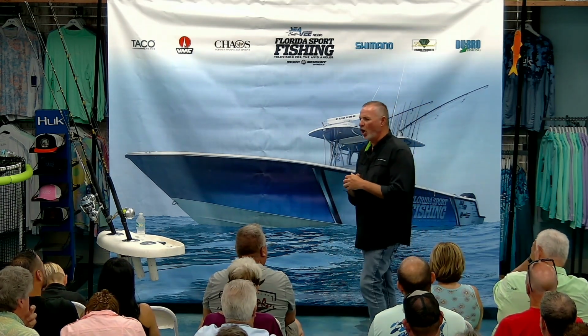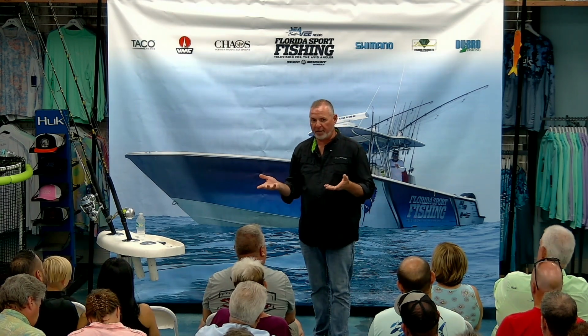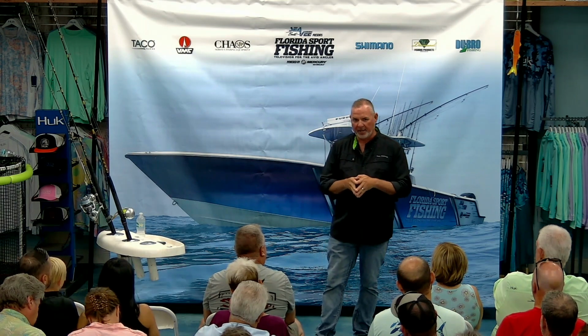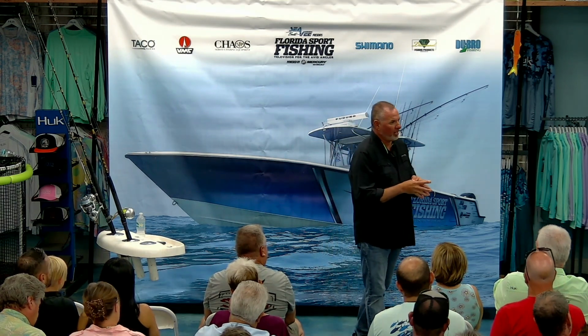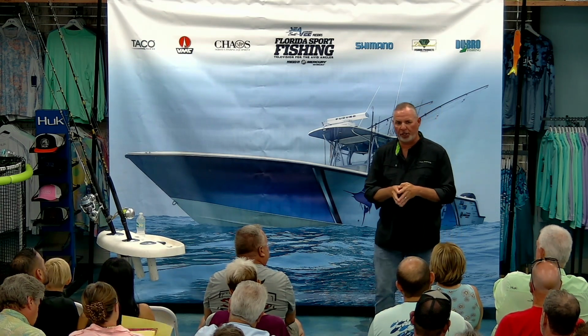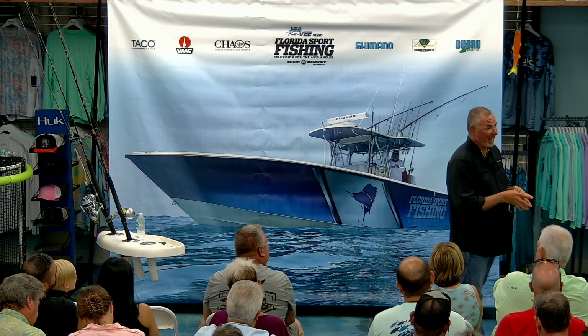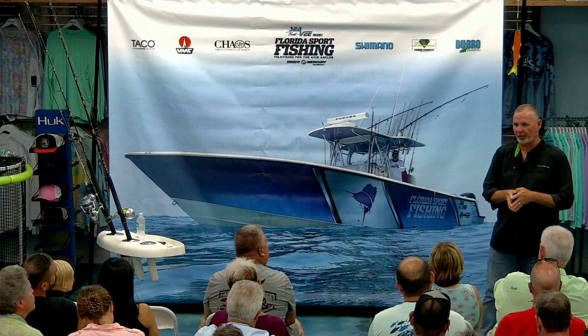Blackfin tuna, the smallest of all tuna species, yet they have the largest eye proportionate to their body of all tuna species. So what does that tell us? It's the smallest tuna, but he's got the best eyesight. Okay? And real important that you remember that, because successfully finding and fooling the largest tuna, flagged, is all about stealth. It's all about stealth. Okay? Really, really important to remember.